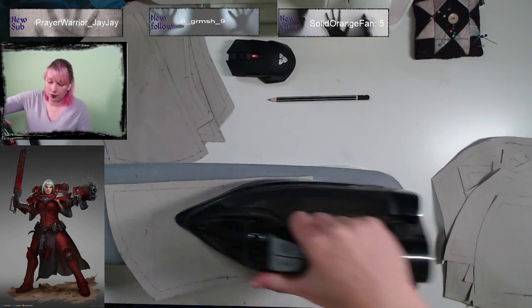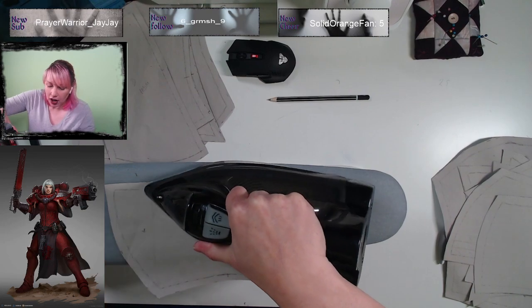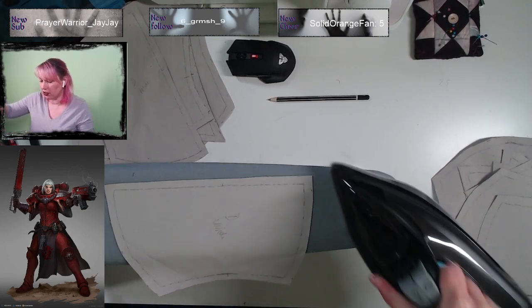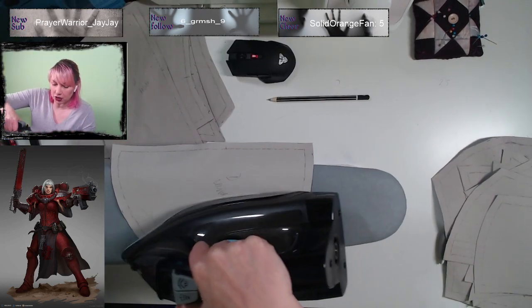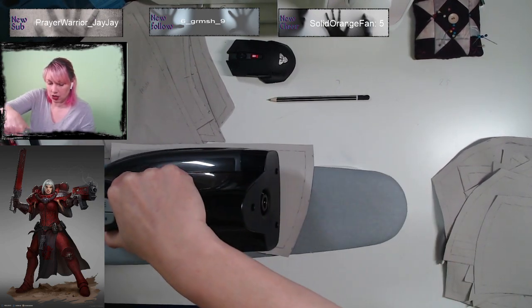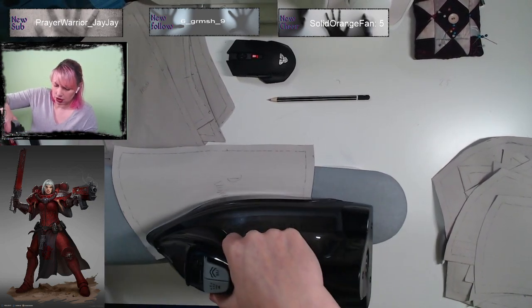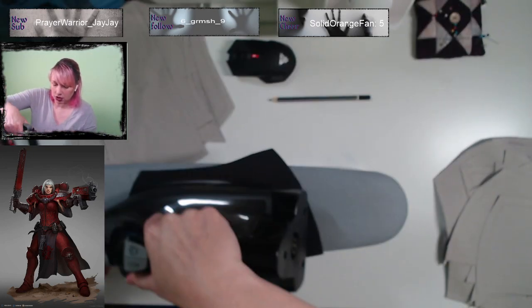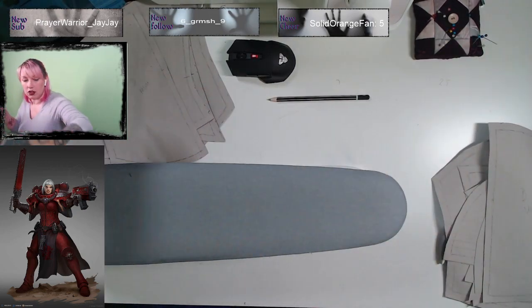Thank you. That's the only problem when you have a cordless iron. You need to charge it because otherwise it stops being effective. But I like the fact that I don't have a wire that's going to knock stuff off my desk. Come on, I don't want any wrinkles. That's the inside one. Yoink.